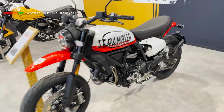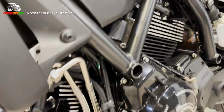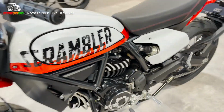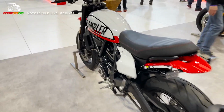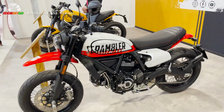I do love that. And just look down here. Look at this detailing down here. These braided hoses. I was really considering a Scrambler for my next bike before I got my MT-09 SP. Who knows what the future might hold, but I love just the unique coolness of this bike.